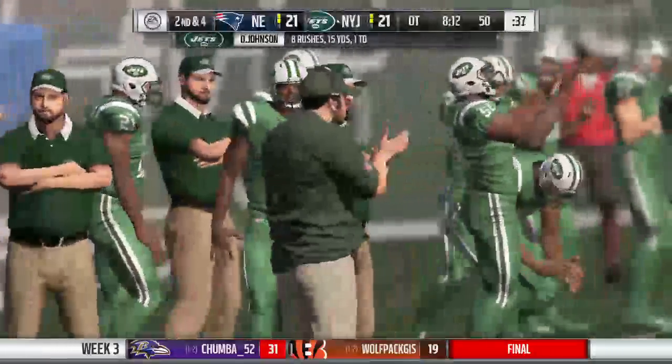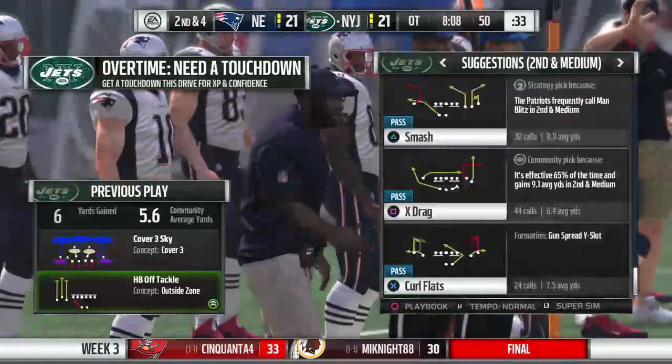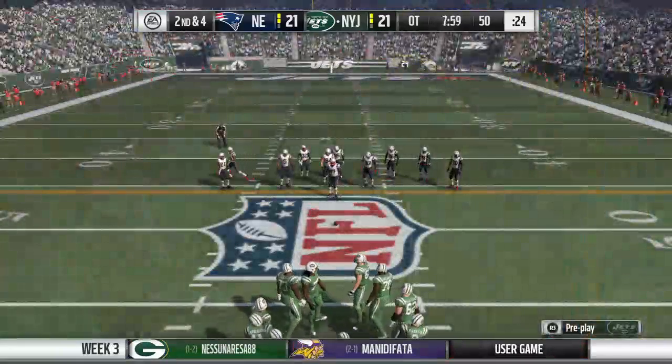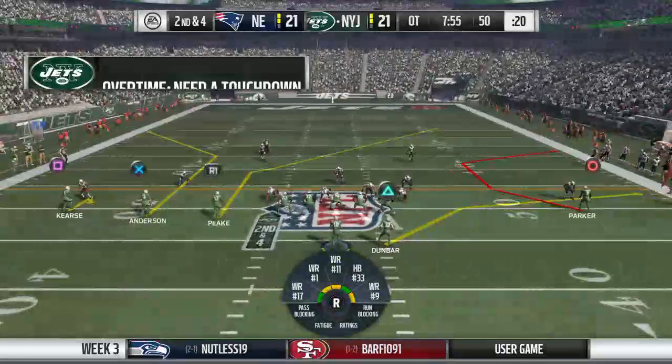He'll get a nice chunk there on the first down run, and it's 2nd and 4. And once again, leverage wins. The offensive line, lower than the defensive front. They moved them and found some good space for the guy carrying the ball.